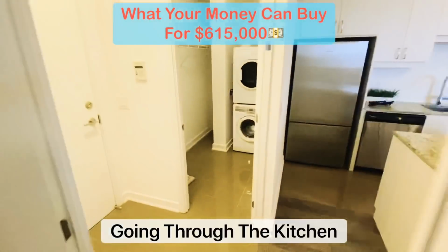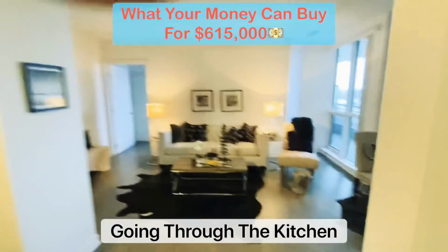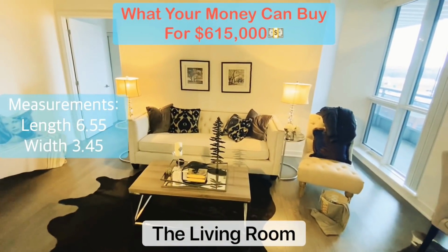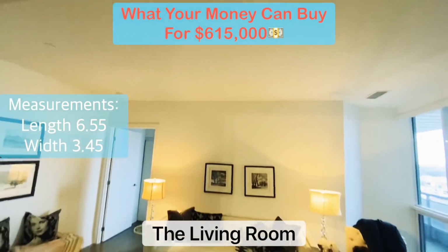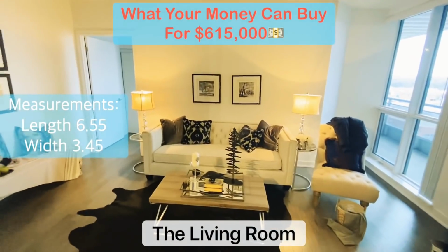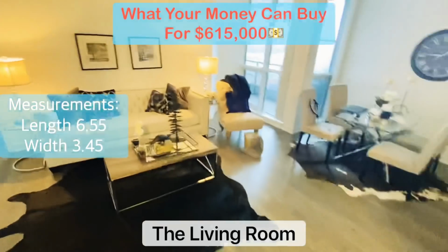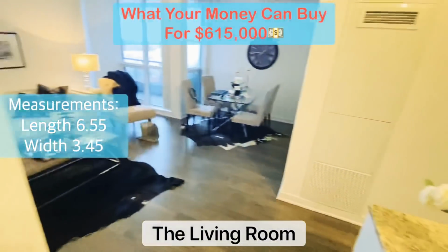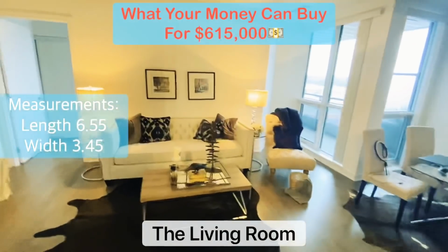Now entering back through the kitchen, going into the living room. Walking towards the living room, you'll see that it's a bit dark, and it's a bit dark because there's no light fixture in the living room. Now that's, in my opinion, one of the negatives of this property, but the only negative I would say. Other than that, the living room is very, very decently sized, and it's open concept, right? So it bleeds naturally into the kitchen, and the kitchen bleeds naturally into the living room.